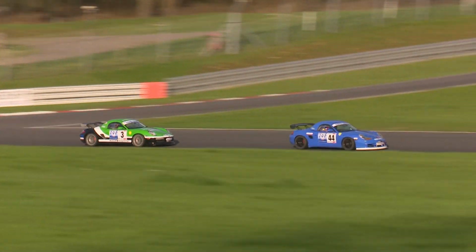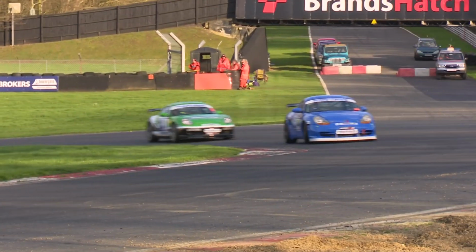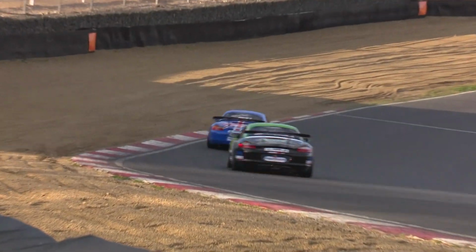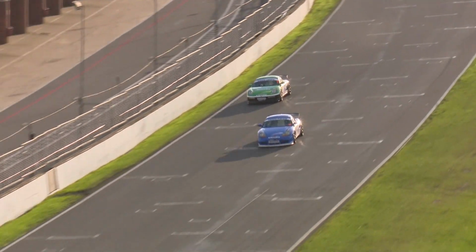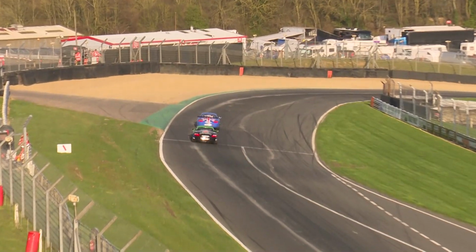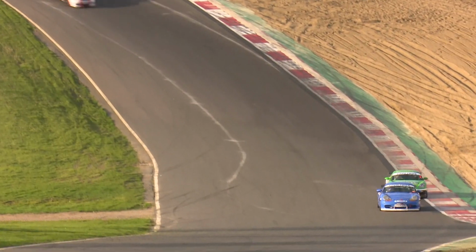These two long-term rivals. This is the 100th race for Gary Lawrence, who has now had 32 career podia. That is very impressive. You think about that, that's pretty much a third of all of Gary Lawrence's races have resulted in podium finishes. And when you consider the driving force that we've had over the years in this championship, that is a very, very impressive statistic indeed.